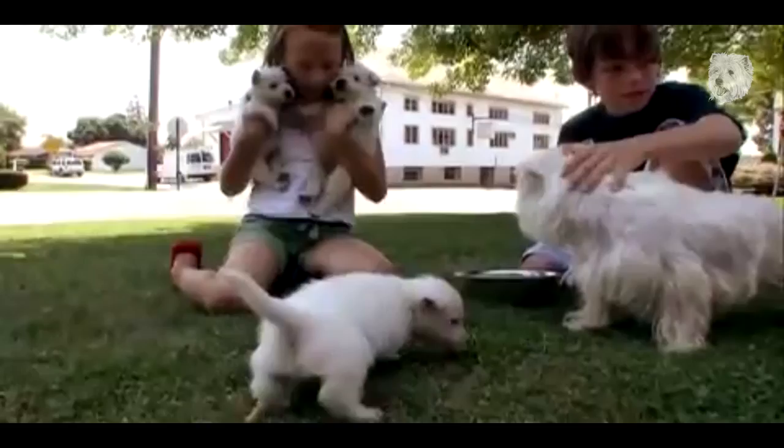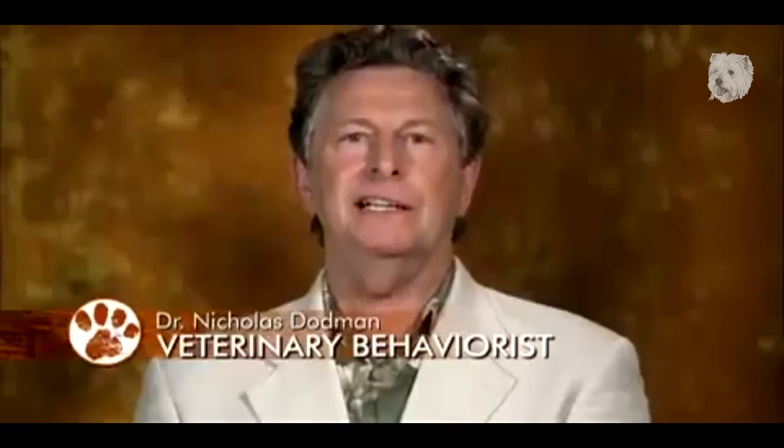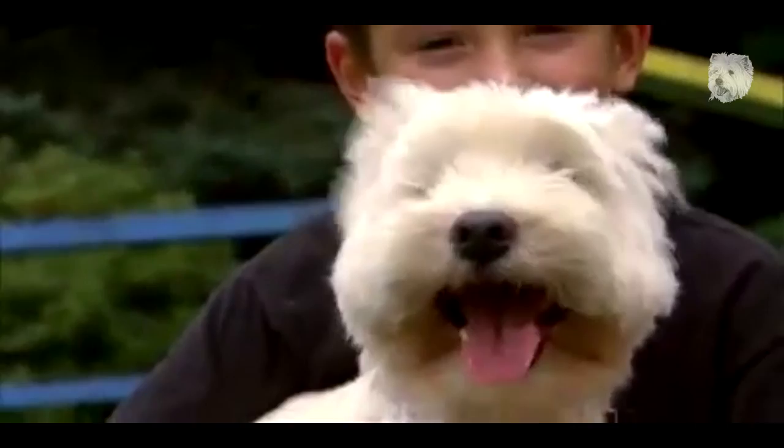Think type A, that's a Westie. Okay. Cute and cuddly, yes, but this little character is definitely not a lap dog. They're feisty little dogs. They're like little Napoleons. This mug may be cute to us, but for a critter in a hole, this is the face of terror.